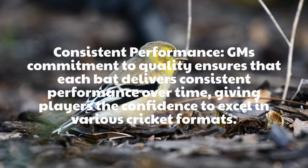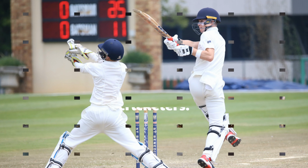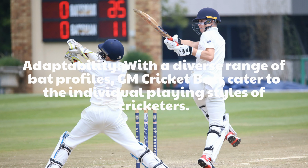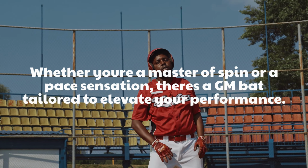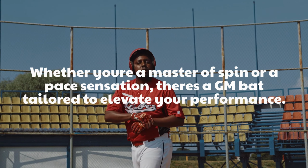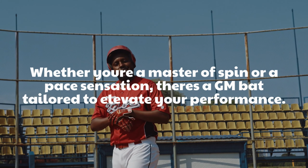Consistent performance. GM's commitment to quality ensures that each bat delivers consistent performance over time, giving players the confidence to excel in various cricket formats. Adaptability. With a diverse range of bat profiles, GM cricket bats cater to the individual playing styles of cricketers. Whether you're a master of spin or a pace sensation, there is a GM bat tailored to elevate your performance.